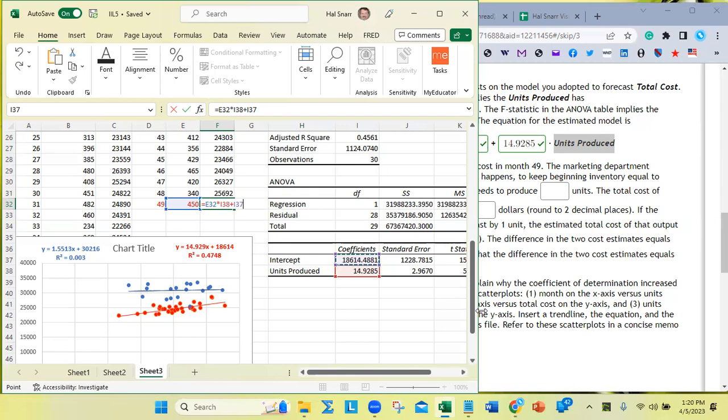Did everybody calculate this? So when marketing tells you we expect to sell 450, what are you going to tell them? Your boss wants to know how many people to put on the production line. If you expect to sell 450, you want to know how many people are needed so that you can make 450 units, right? And you also want to know how much that costs.